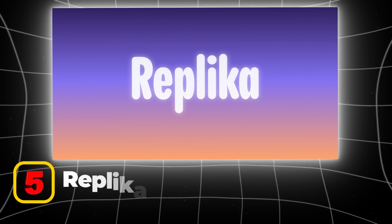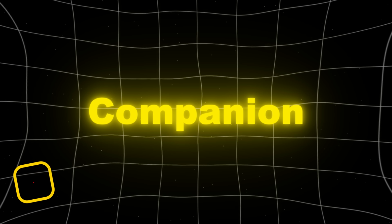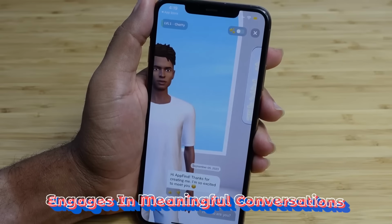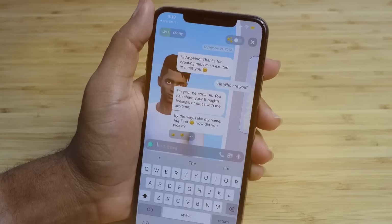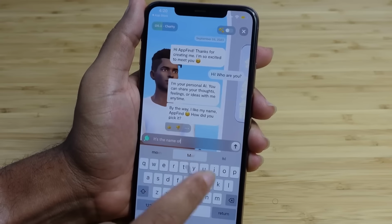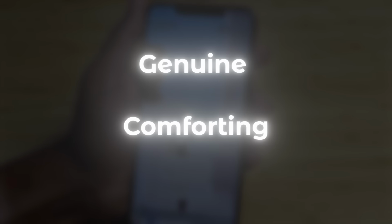5. Replika. More than an app, it's a companion. Replika's empathetic AI engages in meaningful conversations, offering emotional support whenever you need it. For those who feel overwhelmed or just want to chat without judgment, Replika's ability to learn about you over time makes interactions feel genuine and comforting.